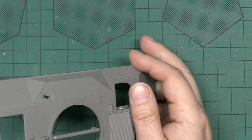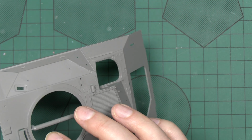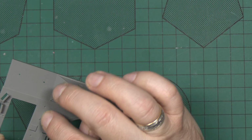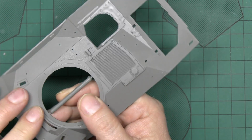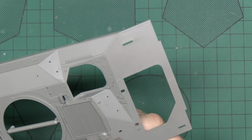So yeah, a little bit of cleanup needed. I can see some seam, some mould witness and stuff just to clean up. You can see it was slide moulded, and we want to clean it up just to make sure that all the parts that mount on top of it fit smoothly. A little bit of clean up around the openings here.